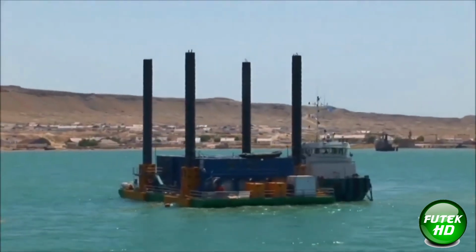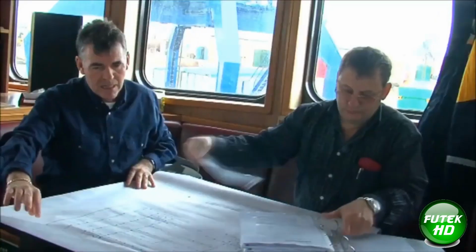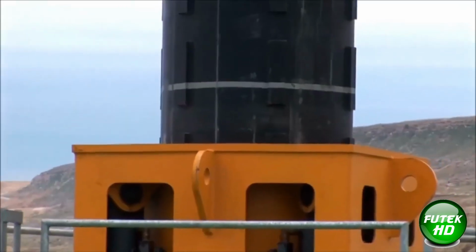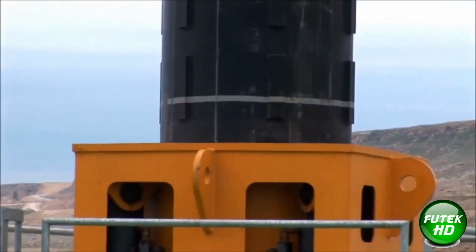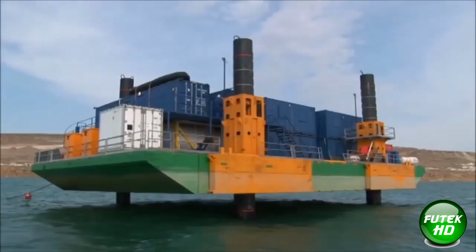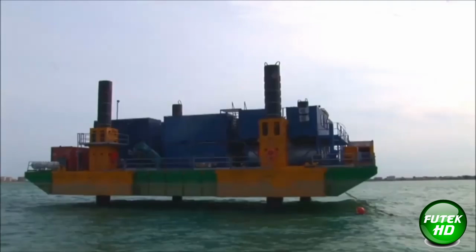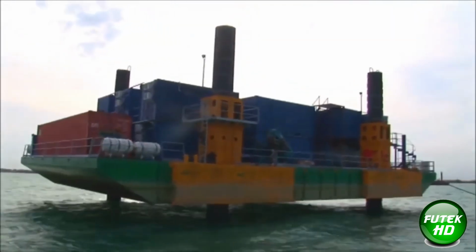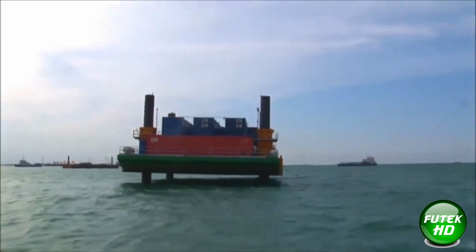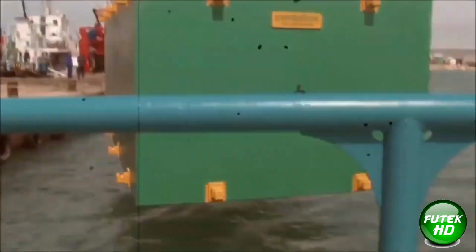The testing phase also encompasses operational trials, simulating real-world conditions. This includes assessing the system's response to environmental factors such as waves, currents, and wind forces. By subjecting the assembled structures to these conditions, engineers validate their stability and performance, ensuring they can withstand the challenges posed by the marine environment. Additionally, functional tests are conducted to assess the operability of any integrated mechanisms or specialized features within the ComboFloat system.